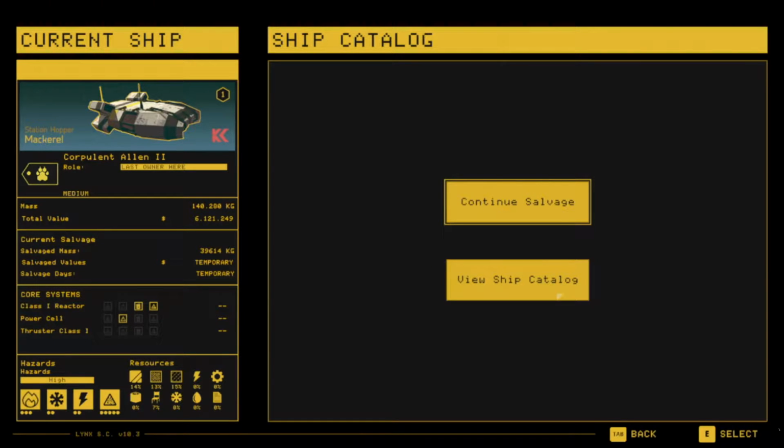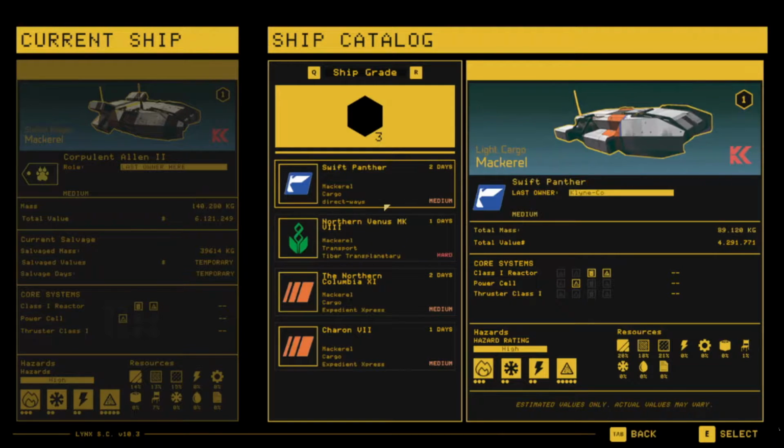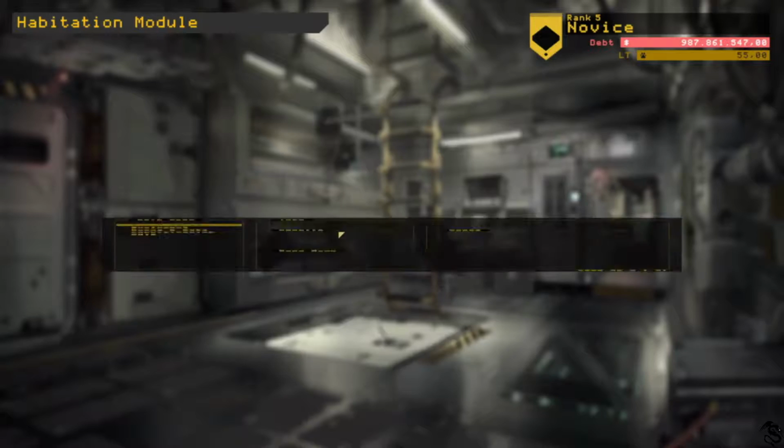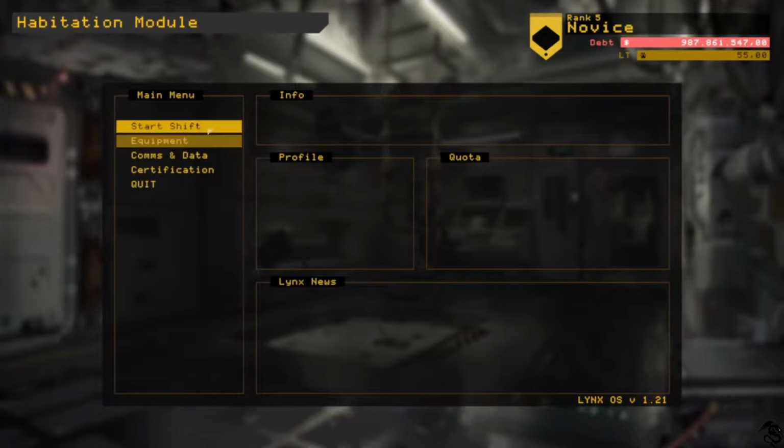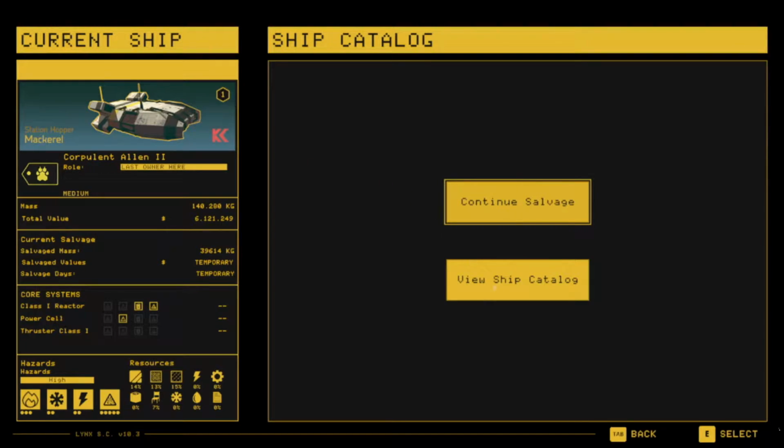So yeah, there's almost nothing left for this. So, new ship. Oh wait, how much do I need for the certification? So basically one more run is enough to clear that.